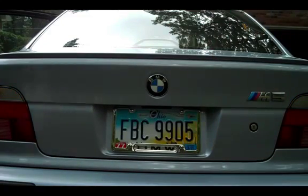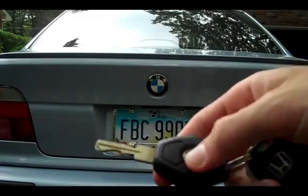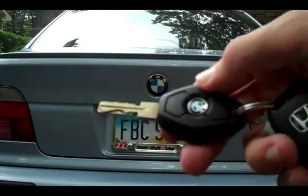Close this back door here. You can hear what it sounds like. Alright, so hit the BMW logo and the car locks. Press it again right after you lock it. The interior lights stay on and the motion sensor inside is turned off.